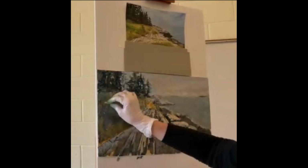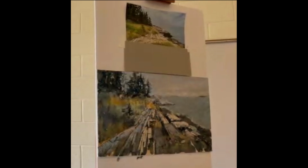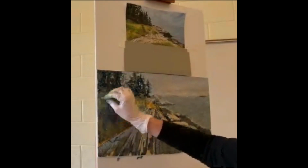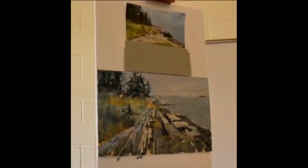Is it some light blue you're adding? This is actually a blue-green. So it's leaning a little more toward the green than the blue.